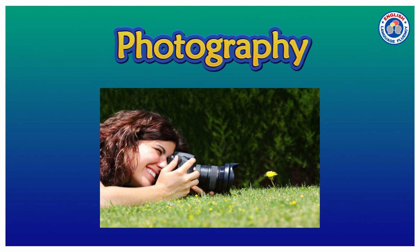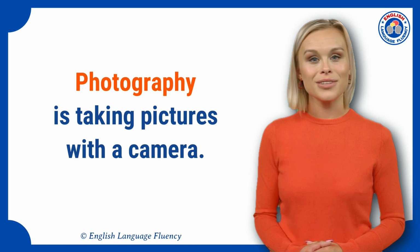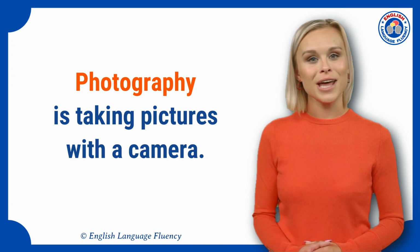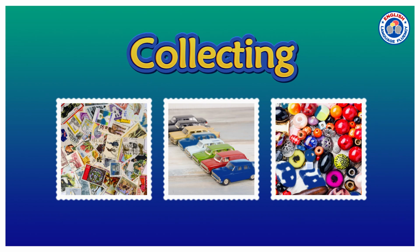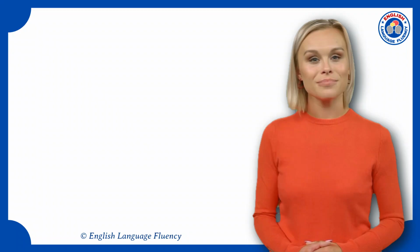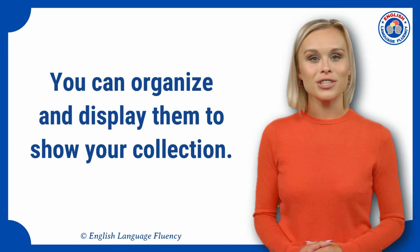Photography. Photography is taking pictures with a camera. You can capture moments, places, and people to remember them later. Collecting. Collecting is gathering things you like, such as stamps, coins, or toys. You can organize and display them to show your collection.